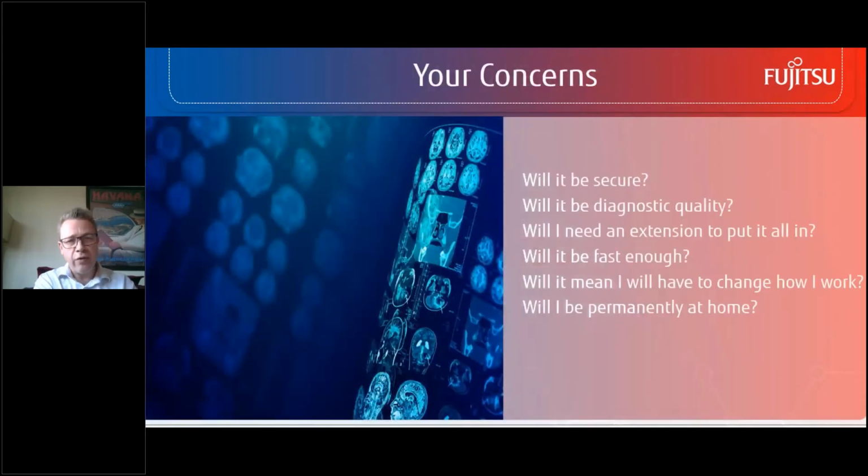So before I show you what the solution's made up of, I just wanted to amplify what Jeanette was saying, and these things up on here of what my time at Guy's has told me, and also going around the country when I was at Microsoft. So I know you want it to be secure. If I don't have any information on any machine at any point, so that the data doesn't leave the confines of the trust network, I think that's a good thing. And if I can apply military grade security to the screens that are being beamed, then I think that's probably going to be secure. I know you tell me that it's got to be diagnostic quality.